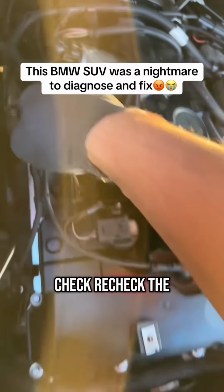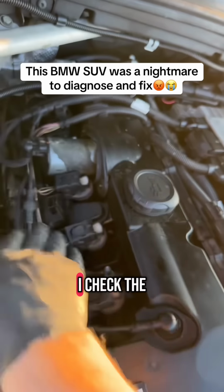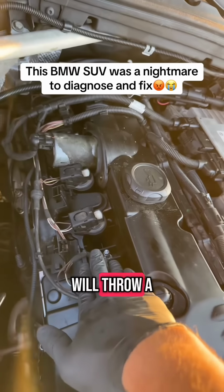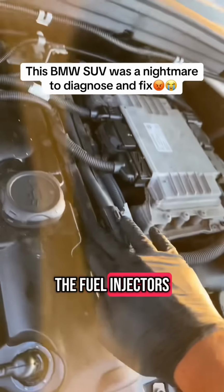So I rechecked the valve cover gasket, no oil leaking anywhere around. I checked these connectors, I checked this VVT motor, I checked the coil packs. Sometimes if it misfires, it'll throw a Vanos code. Make sure these grounds are really situated, make sure these plugs are really good, make sure all the fuel injectors are good.